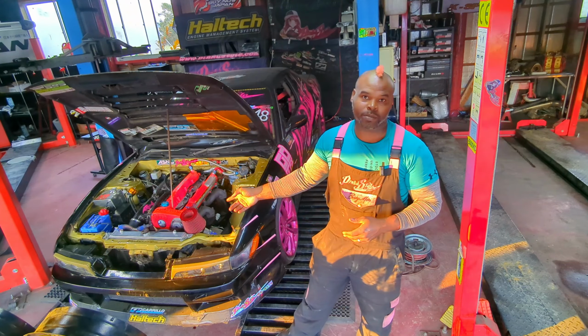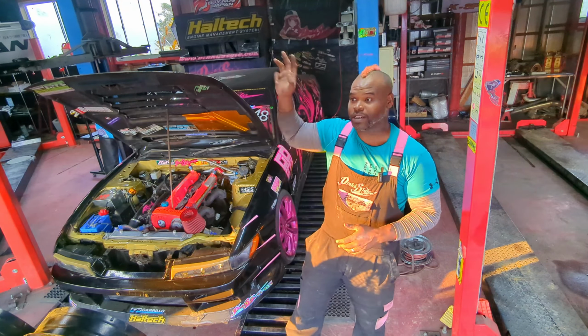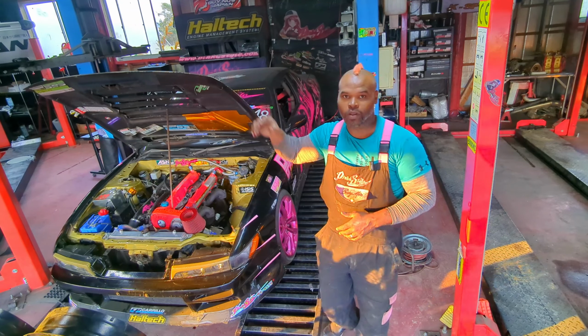All right, so what I have behind me is one of my RB26s. It's actually my first RB26 that I built back in 2011, 2012. Broke it in 2015. It sat until about last year or something like that. It sat for a while.